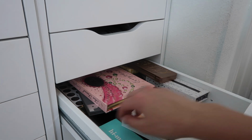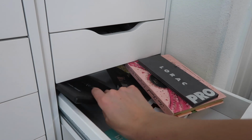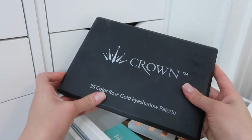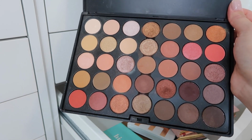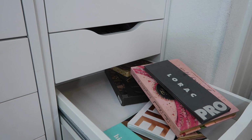Let's see. Definitely my Gwen Stefani palette. I'm gonna pass that along. This is actually a really pretty palette from Crown. It's a rose gold palette. The formula is actually pretty nice, and I wore this palette for a bit. It's basically the same idea as a Morphe palette, but palettes with packaging like this don't really inspire me. Even though I love all the colors, I obviously don't reach for that palette, so I'm going to pass that along.